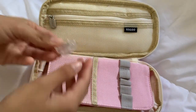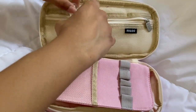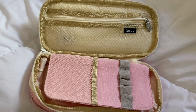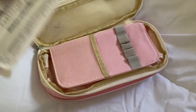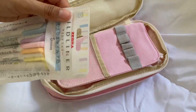Alrighty, now for the inside, I just decided to put the little heart clip in the little pouch because it was just so cute. I had to keep it with me. I couldn't not do that. So yeah, that's the only thing that I put up there for right now. I might change things up a bit, the more I do school. But as for right now, this is how it is.